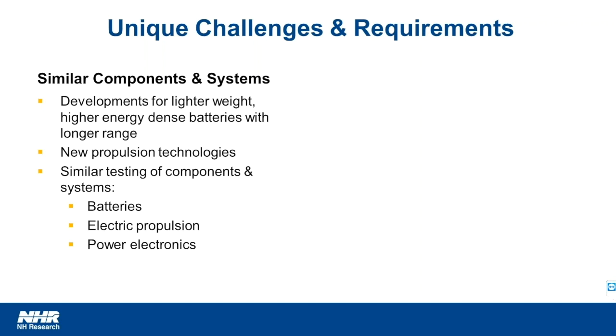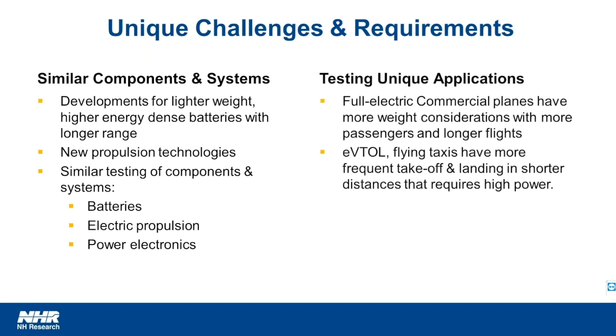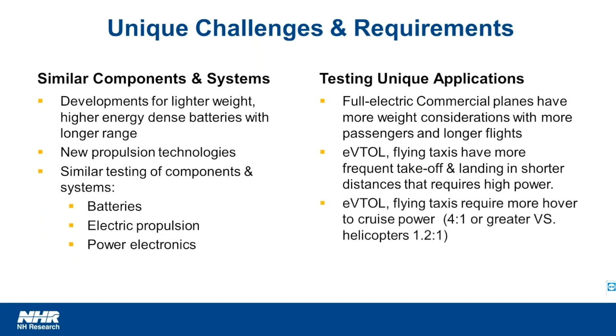Similar test applications exist between all forms of electrified transportation. The top areas include the battery, the propulsion system, and the power electronics. But even within electric flight applications, you see some difference in requirements for the product itself and the testing requirements as well. Commercial planes have much more weight to deal with, so they need high power on takeoff, but they also have longer flight plans where they need more energy for a longer duration.